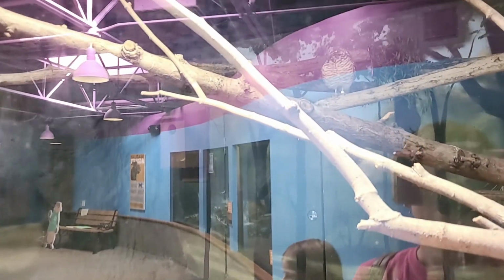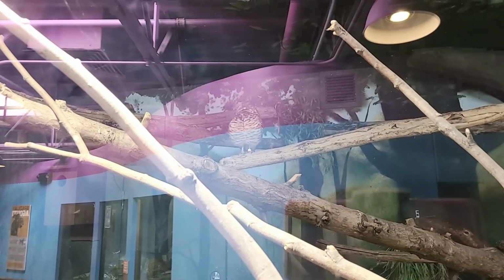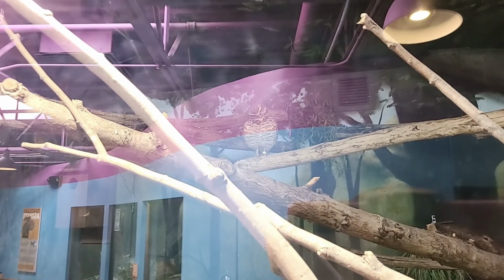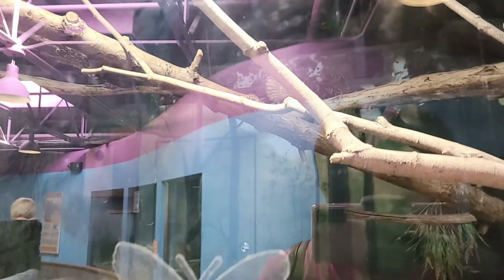Now, sometimes we can catch some of these animals at feeding time. Now, some of them are carnivores, so for example, we will see this little burrowing owl right here eating a mouse, which, it's kind of graphic to watch, but it is really interesting to see the circle of life up close.